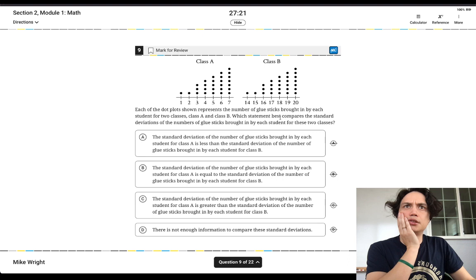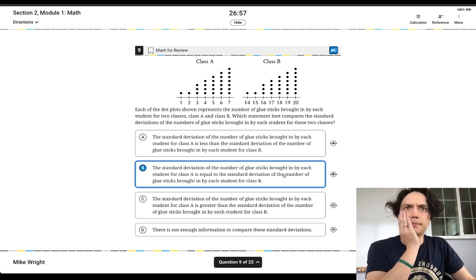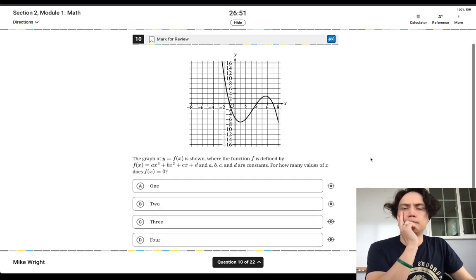Standard deviation should be literally the same. It's the same data, just in a different spot, so the standard deviation should be the same. The scale is also the same. One, two, three of them.